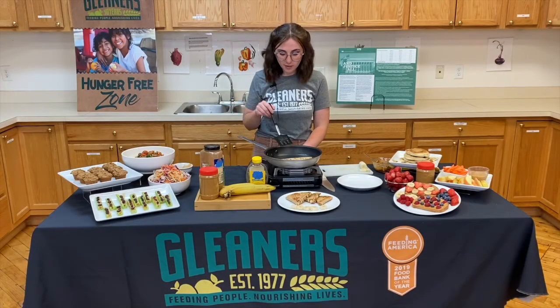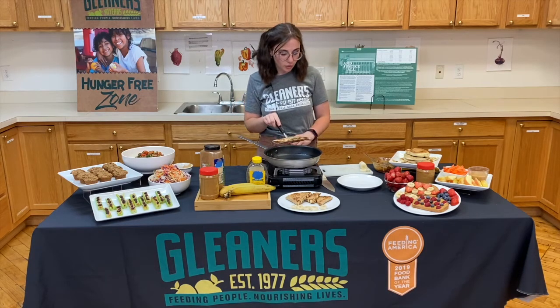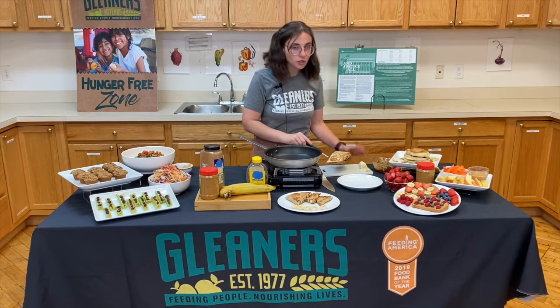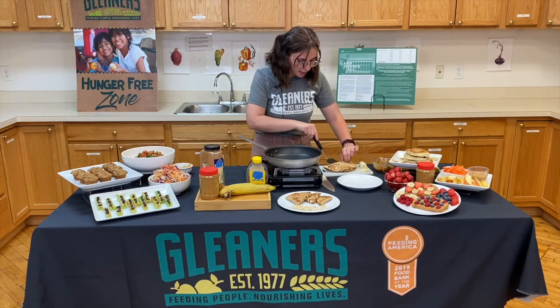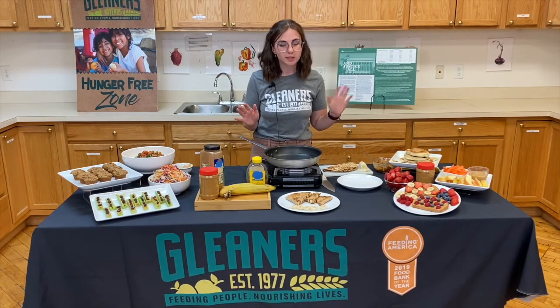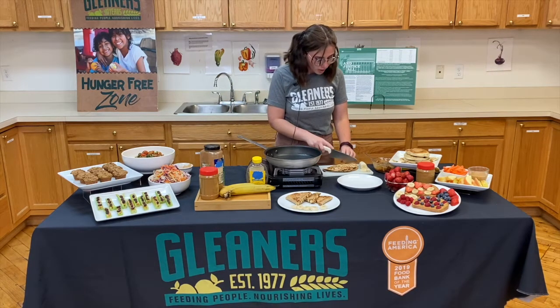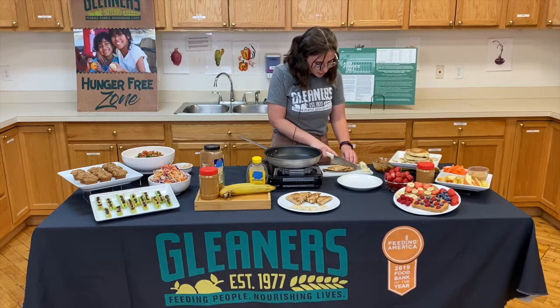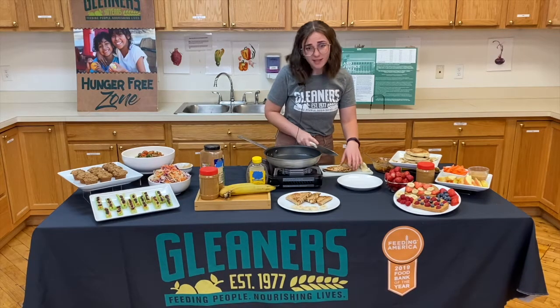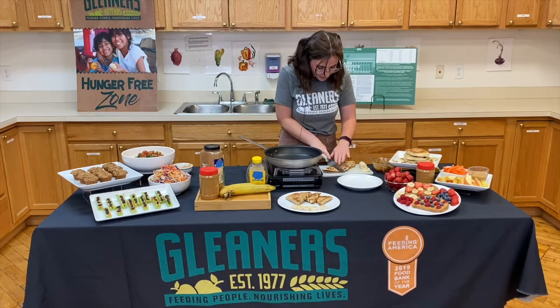All right, once it is browned ever so lightly, you can take it off your pan, turn off your stove, and place it on a cutting board. You might want to wait about a minute or so because it's going to be pretty hot, but if you are able, you want to cut it into thirds, kind of like a quesadilla. It's like a sweet quesadilla-like food.